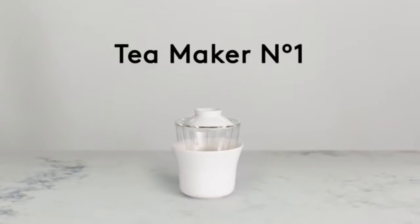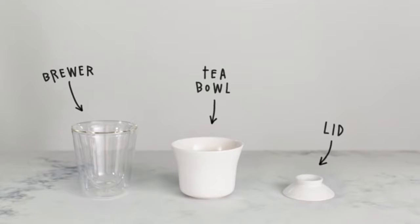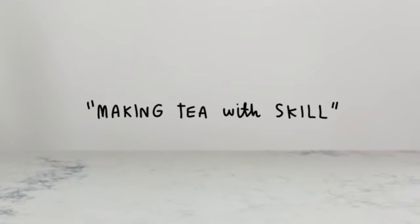Teamaker number one is a minimalist tea brewer designed to give you maximum control of your tea's flavor. The design is inspired by the gaiwan, a traditional Chinese tea vessel invented for the Gongfu tea ceremony, which roughly translates to making tea with skill.